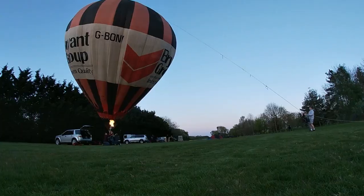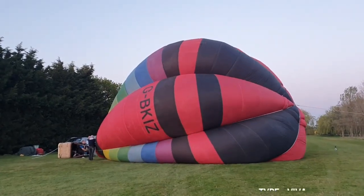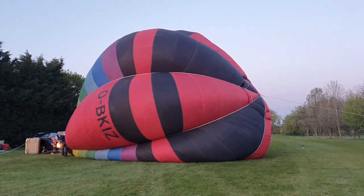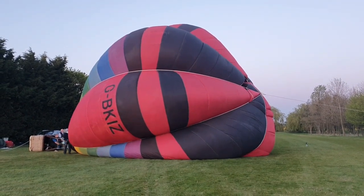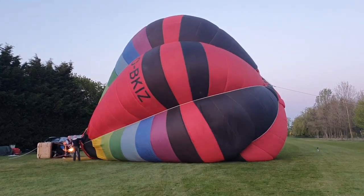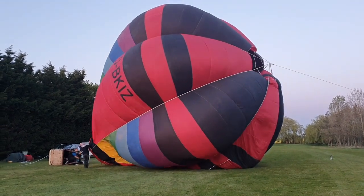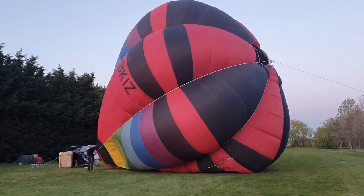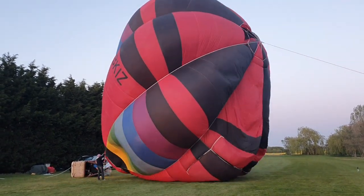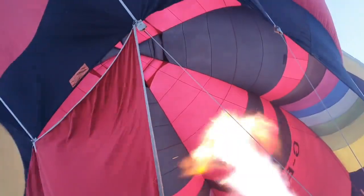So, breezy Friday evening, we've got first balloon stood up here at the inflation day. This is a lovely little balloon, a Viva, built by Cameron Hot Air Balloons of Bristol, 31,000 cubic feet. Small sports balloon with this bulbous shape of envelope. Eight vertical sections running up, the white tapes there carrying the load. This is all the tapes and the fabric billowing out in between.